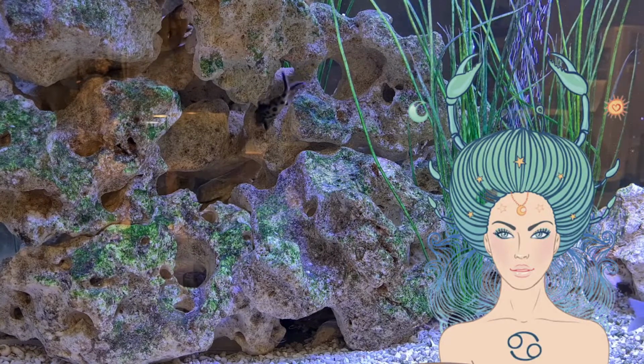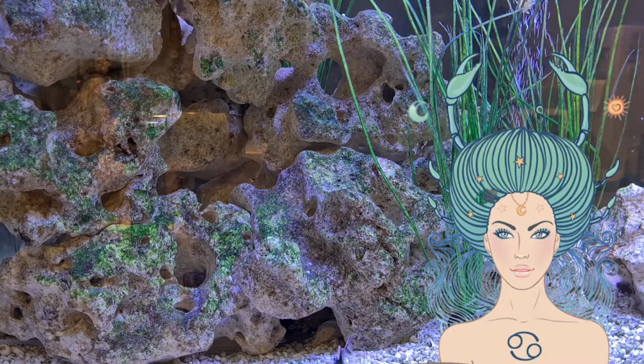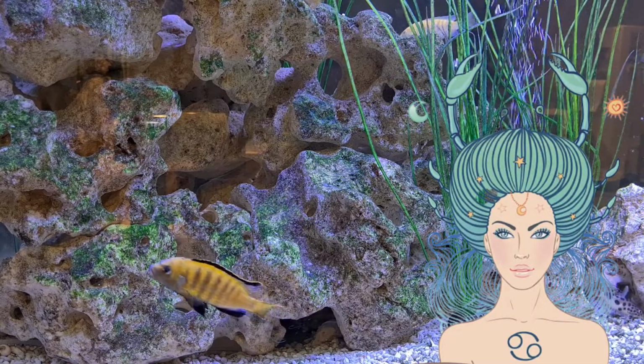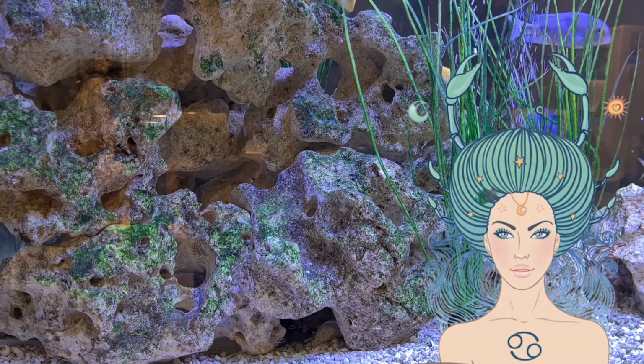Well, the Cancer of the Crab is ruled by the moon. So the moon, of course, is the ever-changing moon with different phases, and that very much reflects a Cancerian. I do relate to that a hell of a lot. But trying to find a fragrance which encompasses the personality of a Cancerian, I just figured, well, look, I'm going to pick a fragrance which encompasses pretty much everything I love.